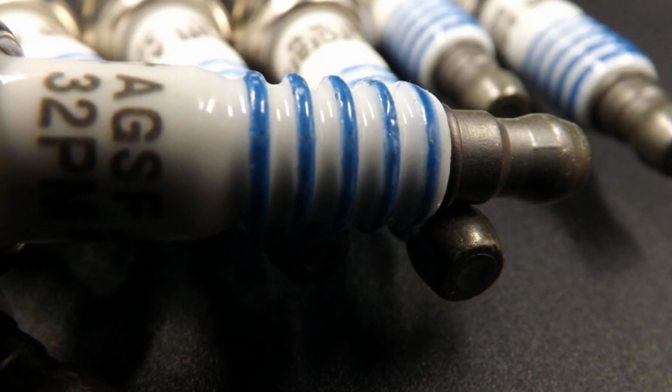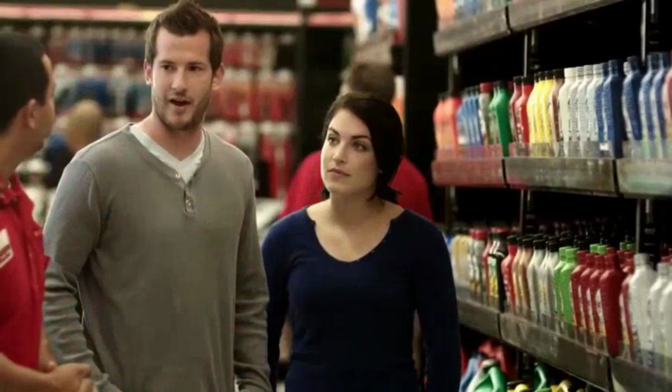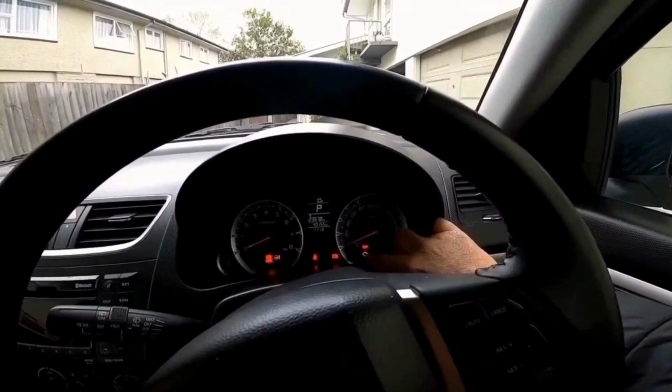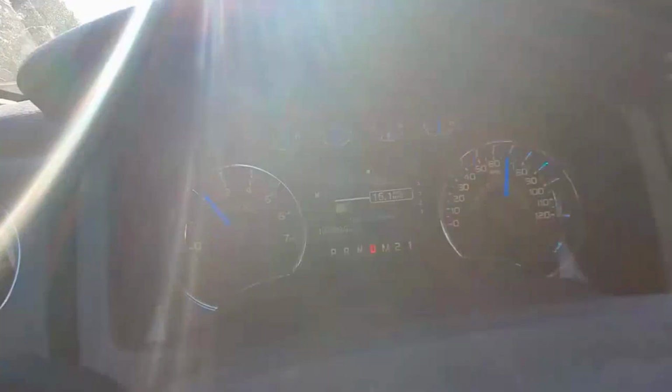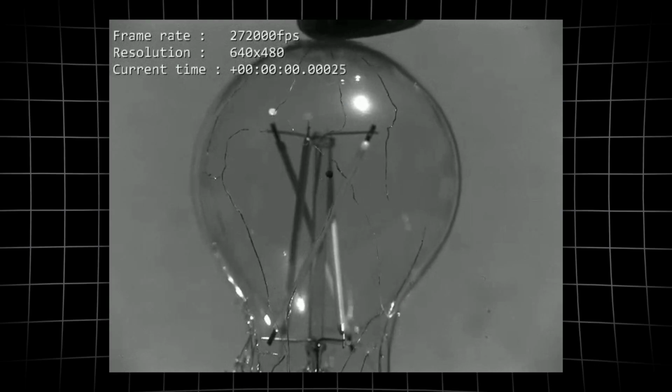Use the exact same part number stamped on the plug. People try to save a few dollars with aftermarket options and end up with rough-running engines and annoying check engine lights. For something you only change every 60,000 to 100,000 miles, it is simply not worth the risk.